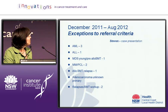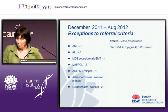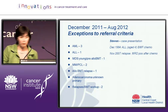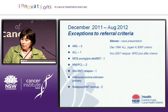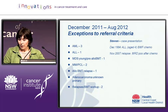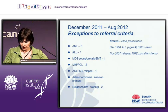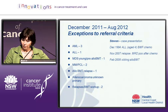So just for a case in point really is Stephen. He was a cursed boy who was diagnosed with ALL at age 4. He had BFM protocol chemotherapy, which is a 2-year chemotherapy. Unfortunately relapsed in 2007 and had further chemotherapy for that, some salvage chemo, however, he remained minimal residual disease positive after chemotherapy. 2008, he had a sibling allo BMT.